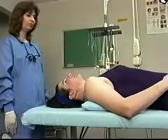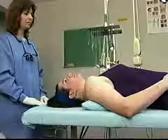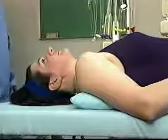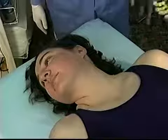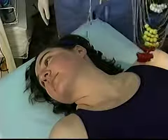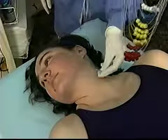When doing the neck, place the pillow under the shoulders of the patient. Note, this pillow is not under the neck, but just under the shoulders. This way, the head falls back. Turn the head. You'll note the neck is now flat and completely exposed. Position the rack so it is over the body.